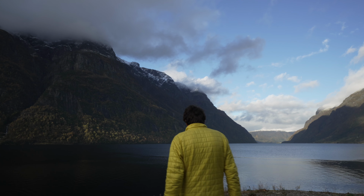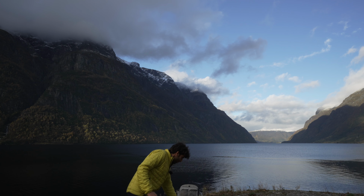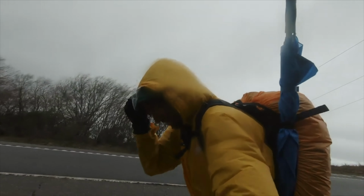I just realized I'm missing another camera because I do have a GoPro. Oh, here. I have a GoPro Hero 7. I don't know, it's 4 or 5 years old, I want to say.